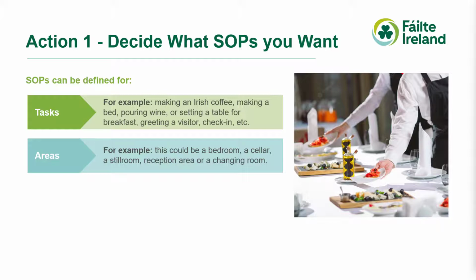Dirty changing rooms demotivate employees, so having an SOP that ensures they are well presented at all times would be a good idea. Also think of where legislation requires you to do certain things and ensure you have SOPs for that. For example, bathroom safety or kitchen safety.